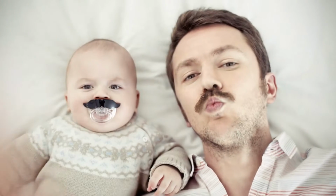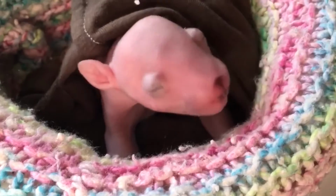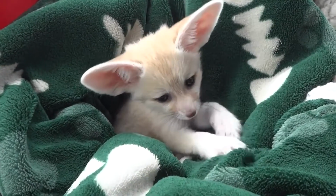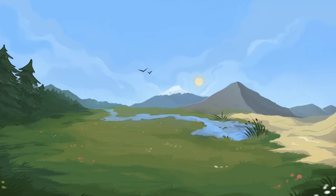Hi there! Have you heard the proverb, like mother like daughter, or like father like son? But in the animal world, sometimes you cannot see any resemblance between babies and the adult of one species. Now I'll show you 10 pairs of adult animals and their young that are not alike. Let's go!